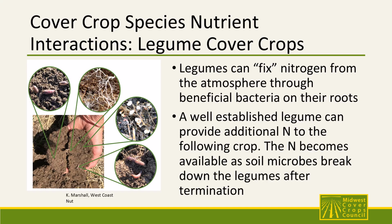Okay. Moving on to legumes, there's a lot of excitement around legumes with nutrient management. They form associations with bacteria in the soil, and they're able to fix nitrogen from the atmosphere. So a well-established legume can provide some additional nitrogen to the following crop. The nitrogen becomes available as the soil microbes break down those legumes after termination.